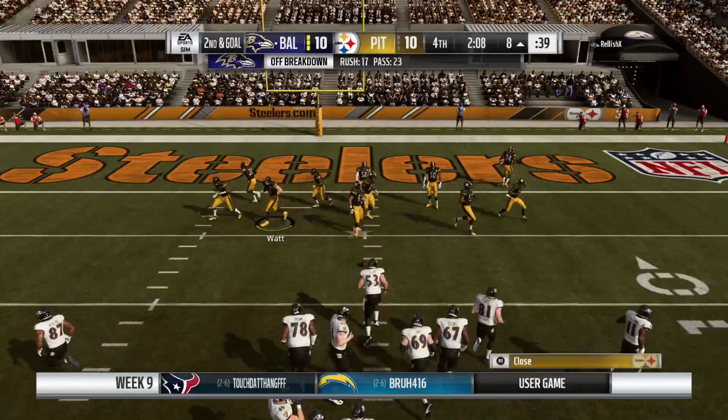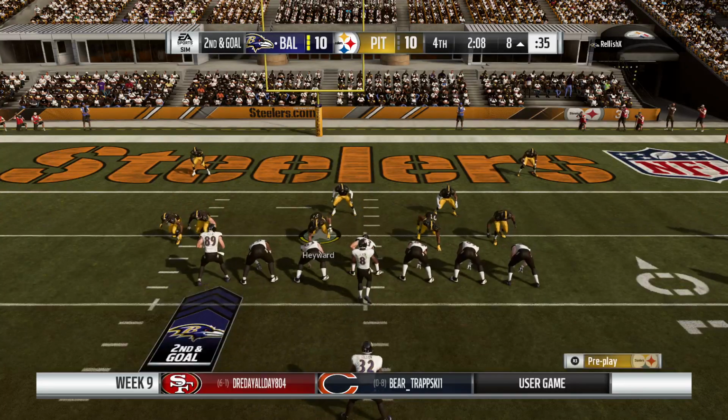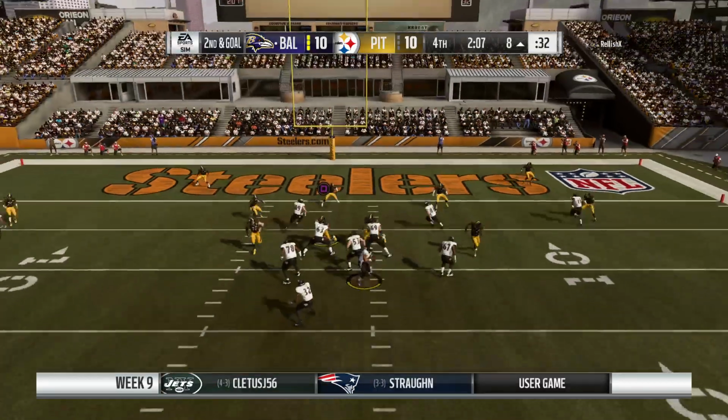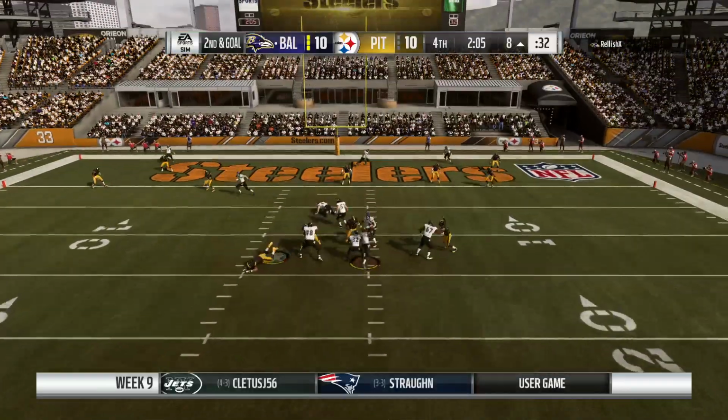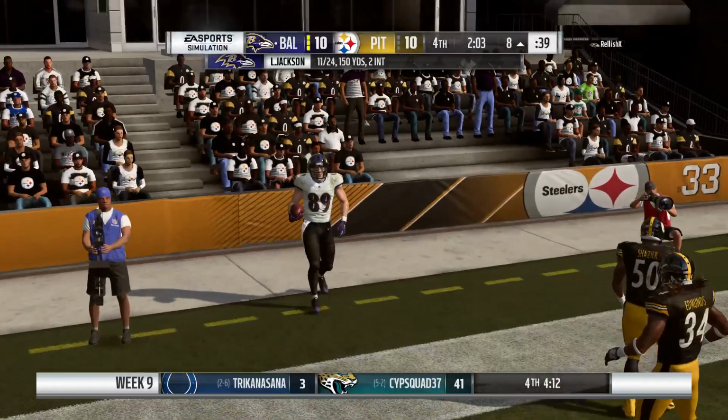Nothing on first down, so the ball remains at the 8-yard line. 2nd and goal. Now it's Jackson. And his throw's going to be incomplete.